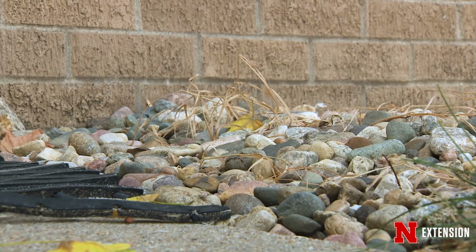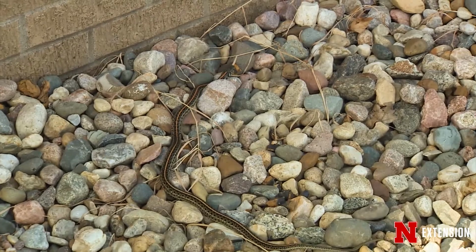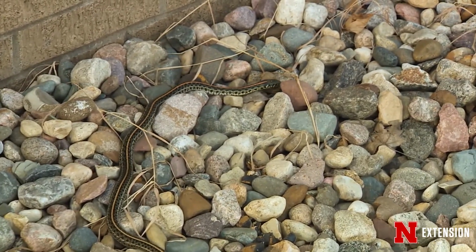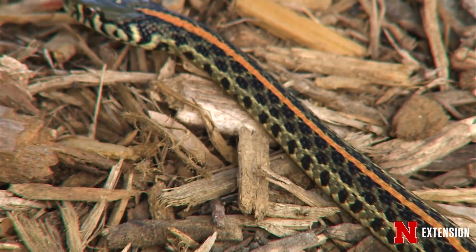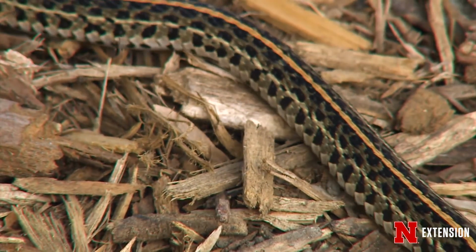You don't want to use things like river rock. They like the river rock. They can get down in the river rock. They can actually have their babies in the river rock. So I would discourage the river rock up next to the house when it comes to garter snakes. Wood chips they also love, because wood chips attract insects, and they love those insects. That's like a bed and breakfast.